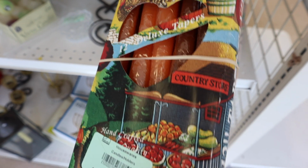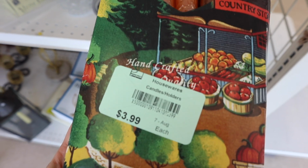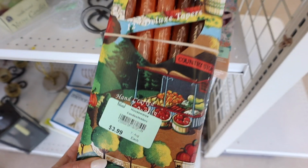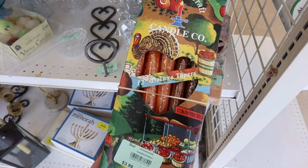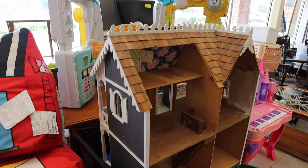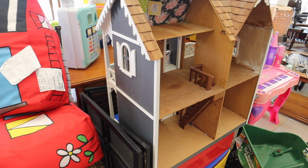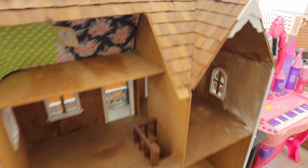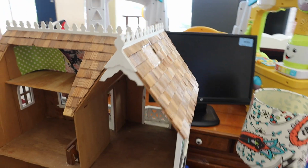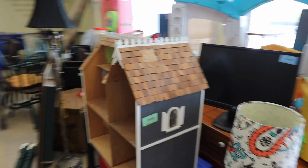And then I found these awesome fall taper candles for only $3.99, and then I also loved this dollhouse. I felt like this would be such a cute project piece, and you could really do a lot with this. I've seen a lot of dollhouses lately at the thrift store, but I thought this one was just really pretty with the blue, and I really liked the shutters on it. So cute, could just really be turned into a beautiful little either children's dollhouse or just a decorative dollhouse, and it was only $8.99.